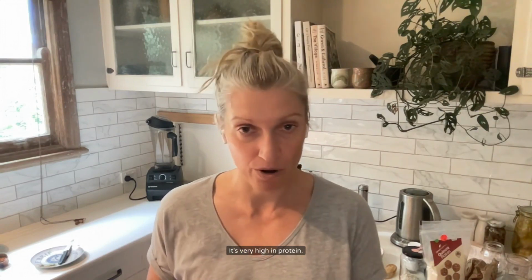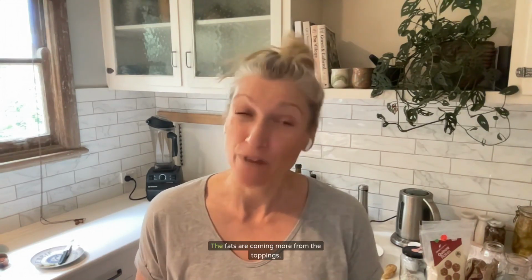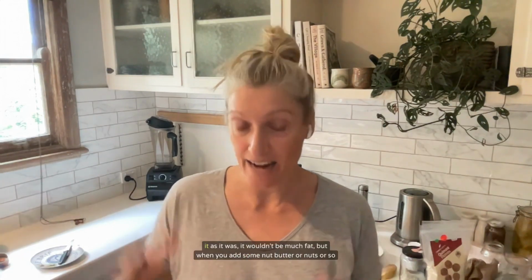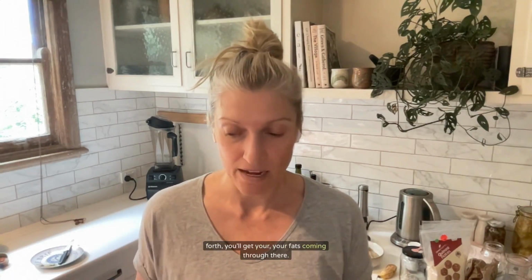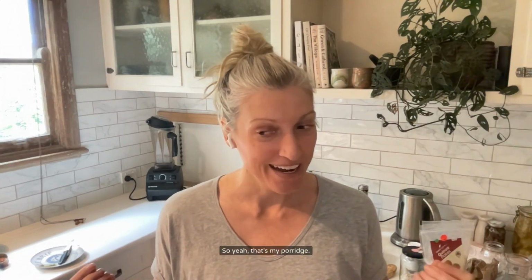It's very high in protein. It gives you complex carbs. You're getting fats. The fats are coming more from the toppings. So if you just ate it as it was, there wouldn't be much fat. But when you add some nut butter or nuts and so forth, you'll get your fats coming through there. So yeah, that's my porridge.